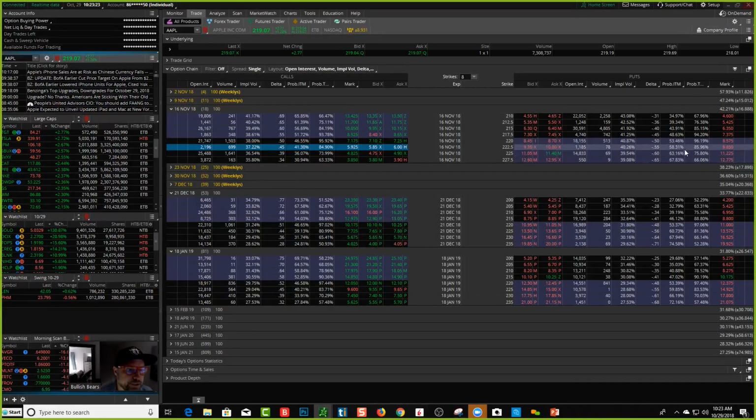These are in the money puts. Puts mean you believe the stock's going down. These are the odds right here if you buy a straight put. So it's kind of the inverse of the call side. The more out of the money you go on the put side, the less likely, or the less odds are in your favor.